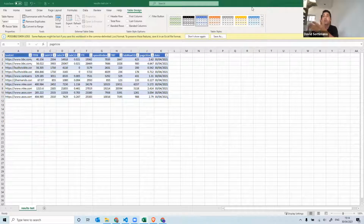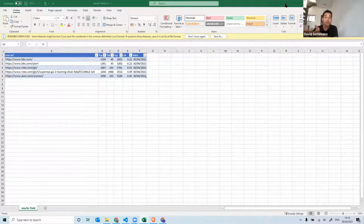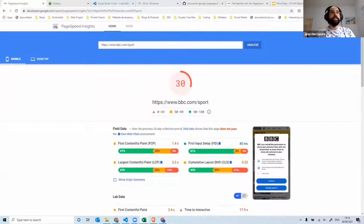Yeah. So it looks like you're able to go ahead and query quite a few different URLs and pull back the metrics that you need in a nice simple way, which is a CSV. It's what we do every single time, right? We always end up in Excel or Google Sheets. So it's good to have it there. Yeah, for sure. And then you can do whatever you want with that data.